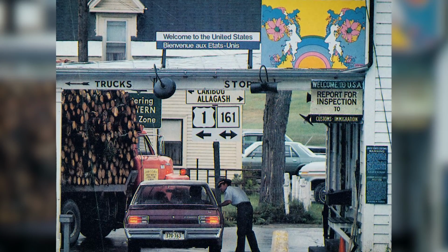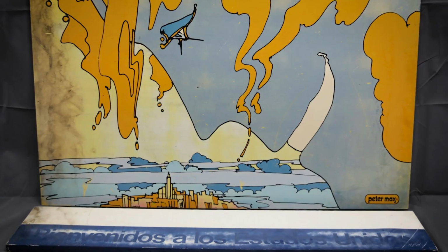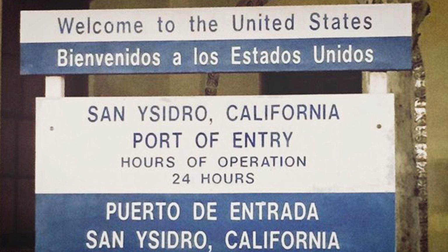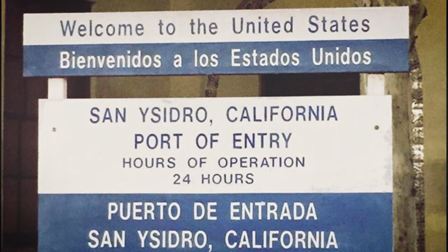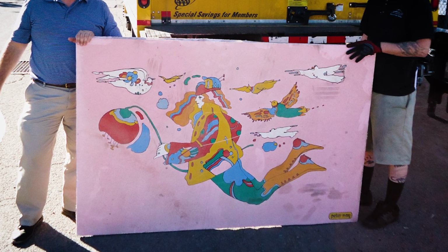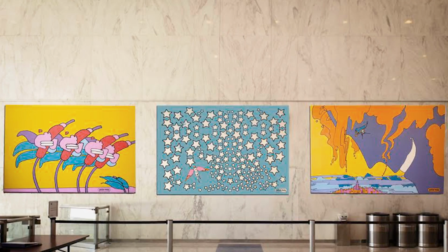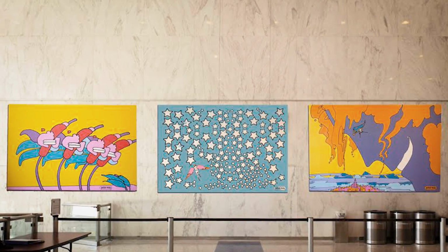Peter Max's artistic presence along the U.S. border, however, was short-lived. A 1984 survey of the signs by the Customs Service found them to be in poor condition. Over time, the Max welcome signs were replaced with more conventional signage. Today, 2 of Peter Max's welcome signs are maintained by CBP headquarters in Washington, D.C., while many others are safeguarded by the local CBP offices in which they were originally placed.